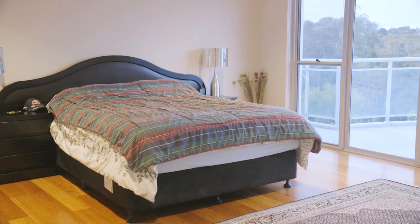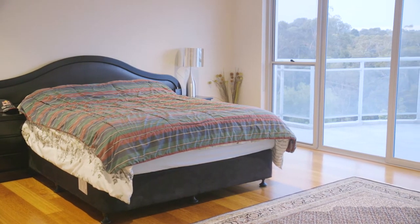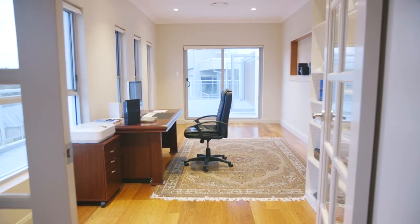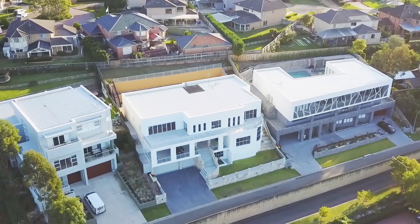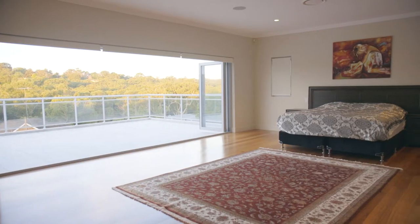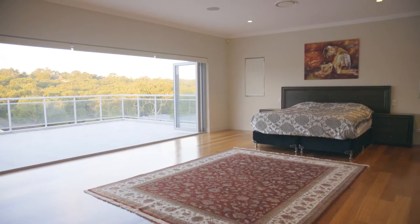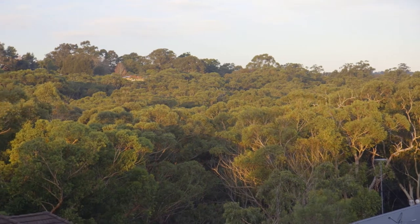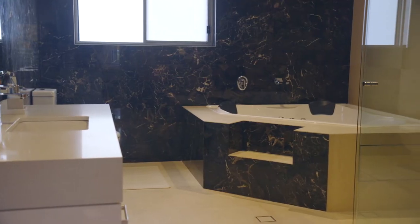The home features 5 well-proportioned bedrooms and a 6th bedroom or study. Master suite and bedrooms 2, 3, and 4 all include walk-in robes. The light-filled, genuine king-size master bedroom features a stunning balcony area with amazing views, double walk-in robe and a private ensuite with double vanity and spa.